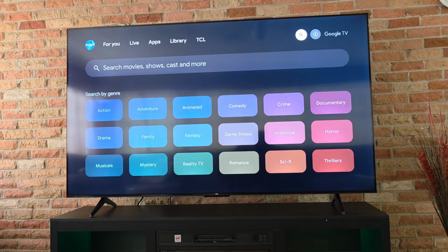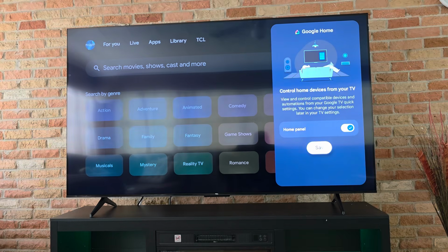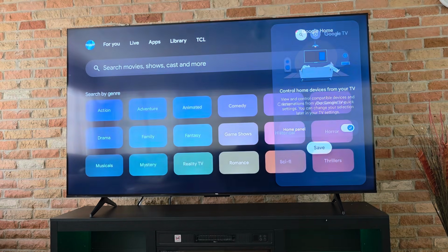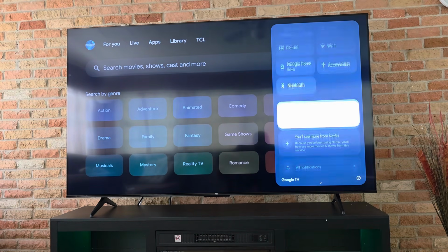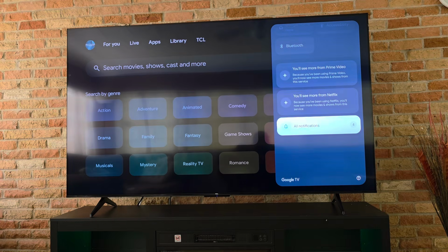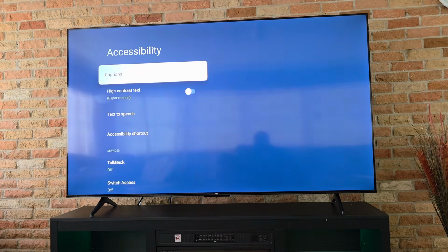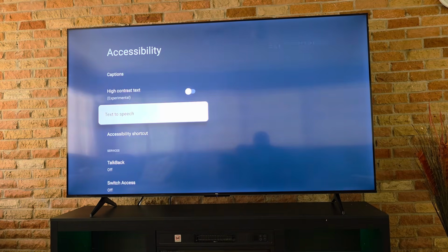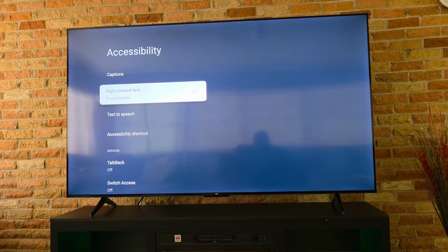And let's go back to settings again. You got Google Home, where you can set up to control your different Google products that you may have at your home. I don't have that set up. You got Bluetooth, and you'll see more Prime Video because you've been using Prime Video. And then you got notifications here as well. And you got accessibility as well. Let's go into accessibility. In here, you can turn on the captions, text to speech, talk back, different things like that. So that's accessibility.